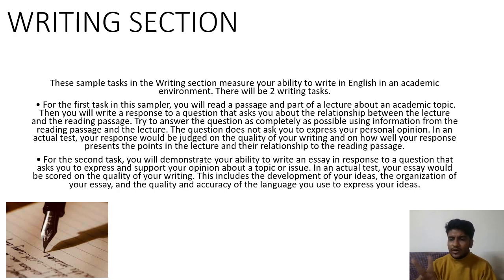So there are two testing procedures over here. In one, they ask for your opinion or your perspective, and in the other, they do not want your perspective or opinion. They just want you to listen or read whatever is given, and then formulate a particular passage on the same. So here they measure your accuracy and the precision of your topics.